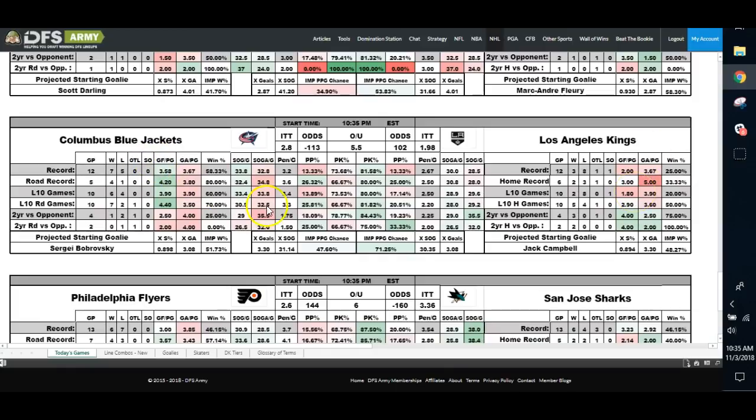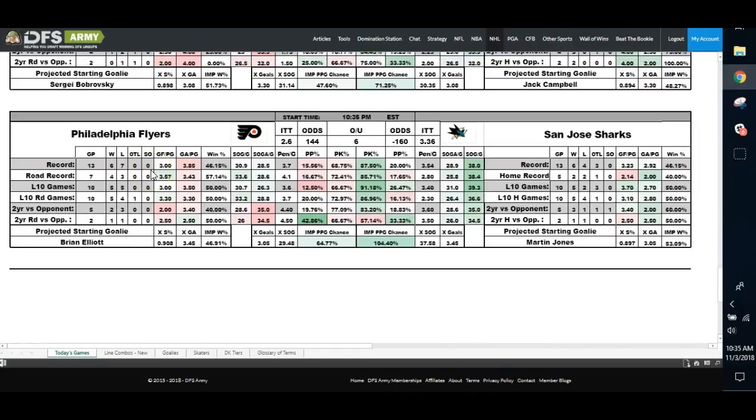You've also got Columbus, fifth most powerful offense, fifth most scoring goals in the league, going up against seventh most allowed in the LA Kings. So you've got the fifth best offense going up against the seventh worst defense. You've got a hot offense trending up against a softer defense trending down. Very, very good spot for Columbus. So you got to find the production in there.